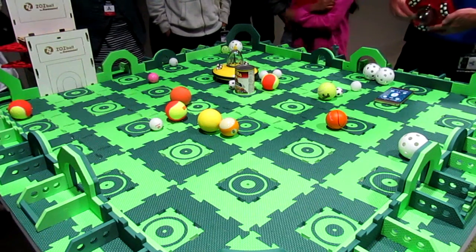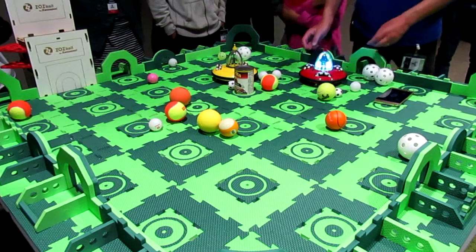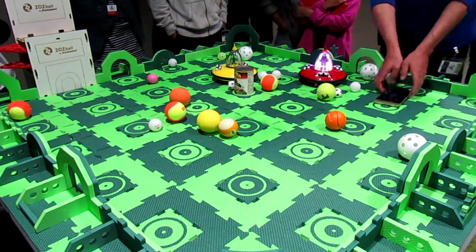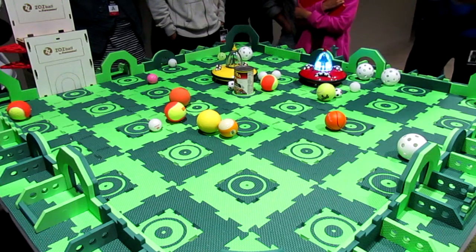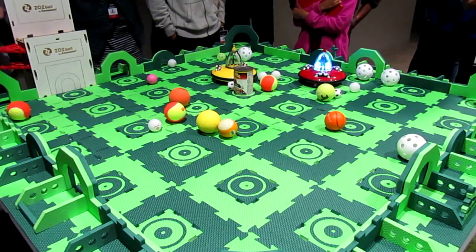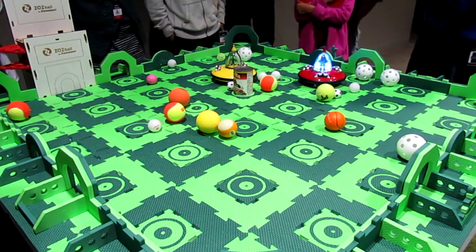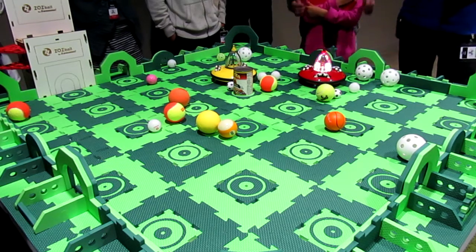Ken, why do you have 3 batteries in there? One for each motor? Higher capacity? Yeah. I guess the 3 packs are wired in parallel. No, actually, there's 3 battery chargers in there. So we can go from 1 to 3.